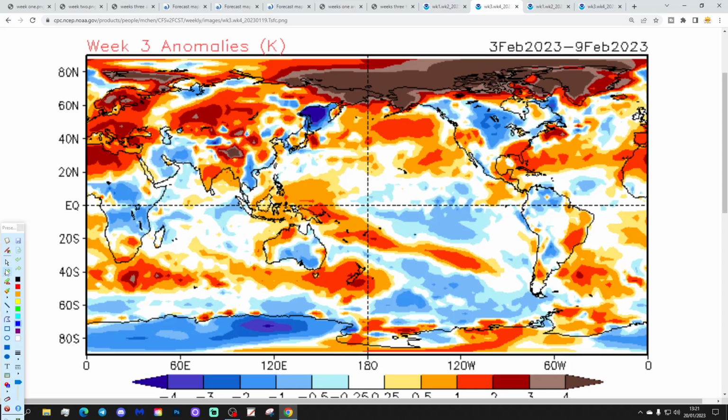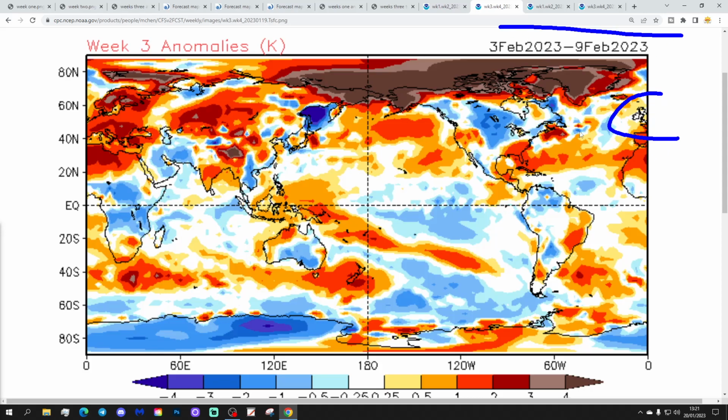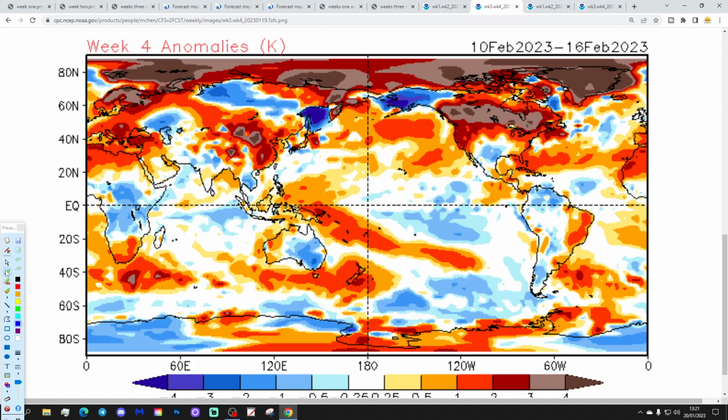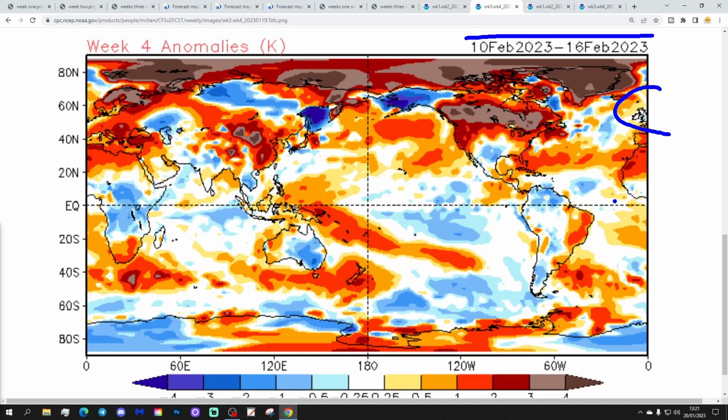Week 3, it goes milder, just a little bit. The 3rd to 9th of February, temperatures start to pick up. And then it actually doesn't look overly mild for week 4, which I'm a bit surprised about. The 10th to 16th of February, we get about average temperatures. I expect if we did get that low pressure coming in off the Atlantic, it would probably be milder than that.